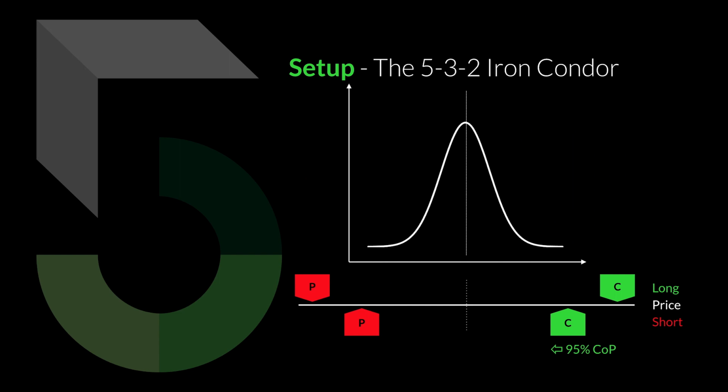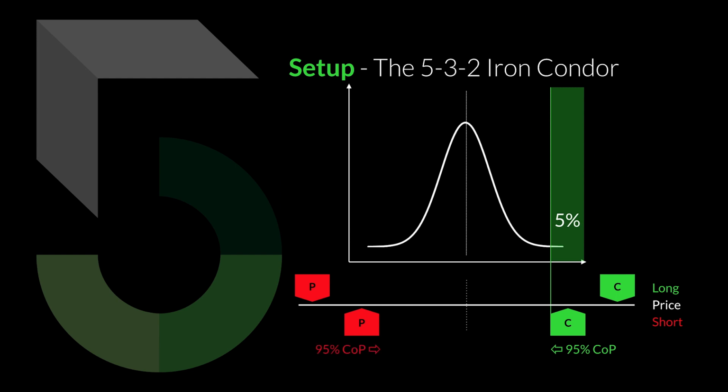So that's the 5 delta, 3 strikes out of the money, and these are all 2 days until expiration. So that's where I'm getting the name 532. So with the short call, 95% chance of profit. That means there's roughly a 5% chance of it being in the money or losing in this particular scenario. So that's the 5 delta. And then on the put side, same thing, 5 delta, 95% chance of profit, 5% chance of being in the money.